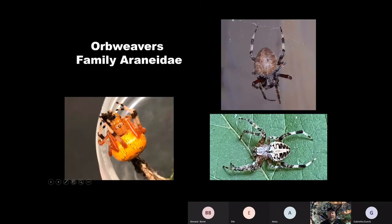And then orb weavers are also really common. This is three different examples of it. This is a marbled orb weaver. I forget what these two are called. This might be a barn spider. I want to think this is arabesque, but I don't know for sure if I got that right. But they'll have kind of hairy looking legs, even some hair on the abdomen. They tend to be really good at making webs. These are definitely web spinners.